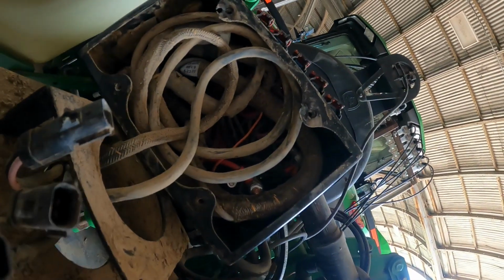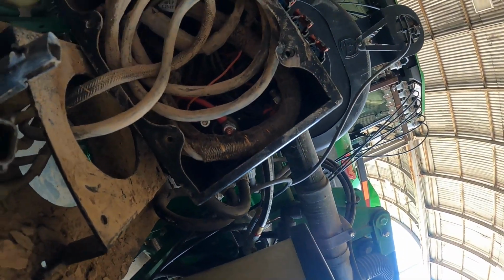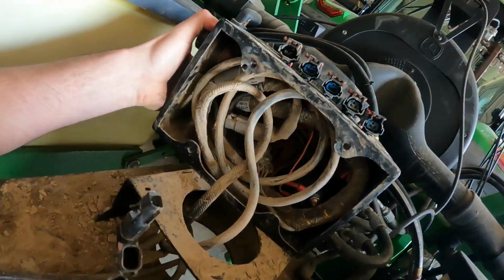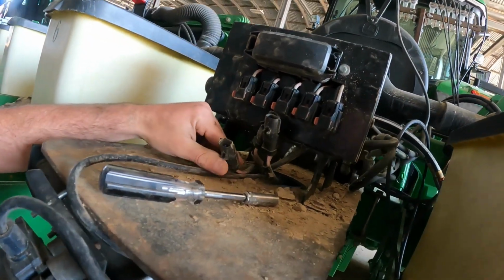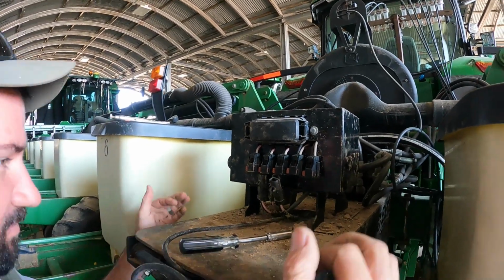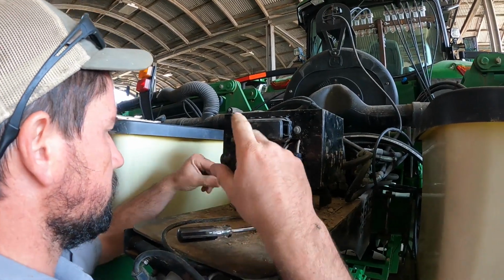Okay, so I got everything shoved back in there, tightened, and all those wires put back in there. Now I can flip it like this, make sure the holes line up, and then put all this back. And hopefully stuff will work.